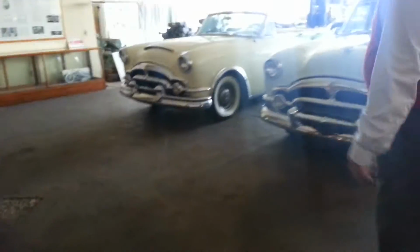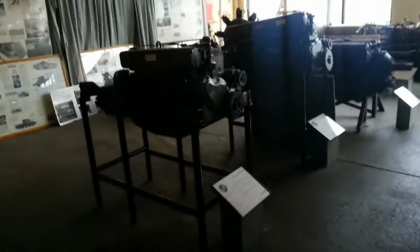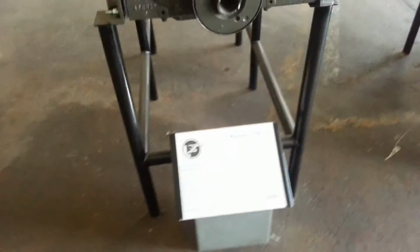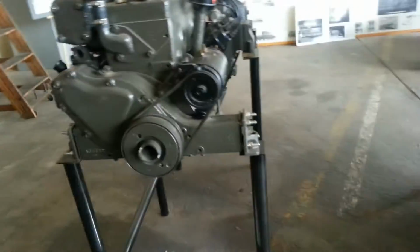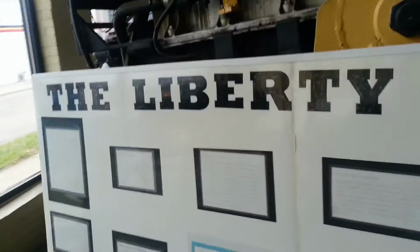Now there's two things over here I'd like to point out, and we'll do more of the car tours later. One of the things Packard did was a lot of military engines. There are marine engines here, there are airplane engines. Mounted on this stand to your right is a Liberty engine, the airplane engine in World War I.